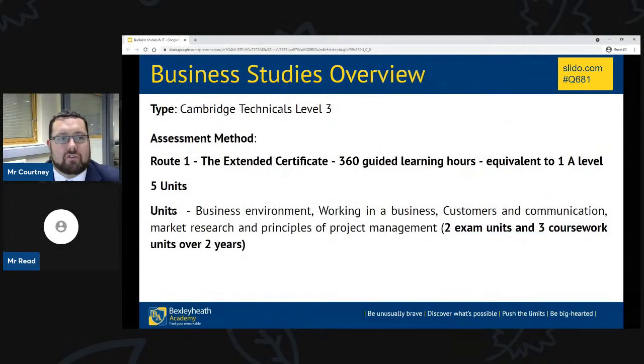So in terms of the overview, if you're interested in doing business, you've got two different pathways you can choose. You can choose the extended certificate, which is the equivalent of 1 A-level. That means you will have 4 lessons a fortnight, and in that time, you will study 5 units over the course of 2 years. Units 1 and 2, which is the business environment and working in a business, are both examined units, while the other 3 units are coursework and portfolio units. So therefore, you'll produce work to your portfolio that will help you achieve your overall grades.